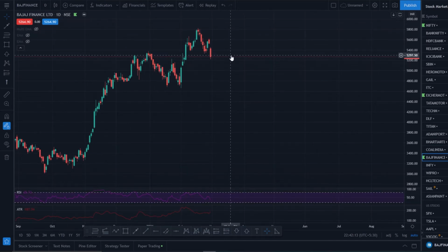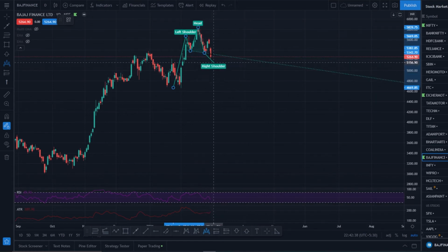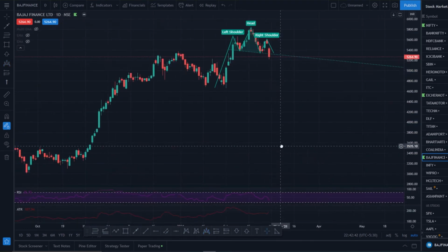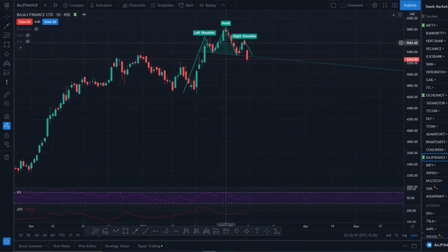All right, right now I'm on the Bajaj Finance chart. On the daily time frame, we do have a good head and shoulder pattern where the neckline is breaking. Again, here the neckline is breaking in a slightly slanting manner, not like a very steep one. Okay, this is the head and shoulder. Even if it is slanting, we do have a neckline which is breaking, a strong momentum candle. So this signifies that there is good chances that the market can come down.